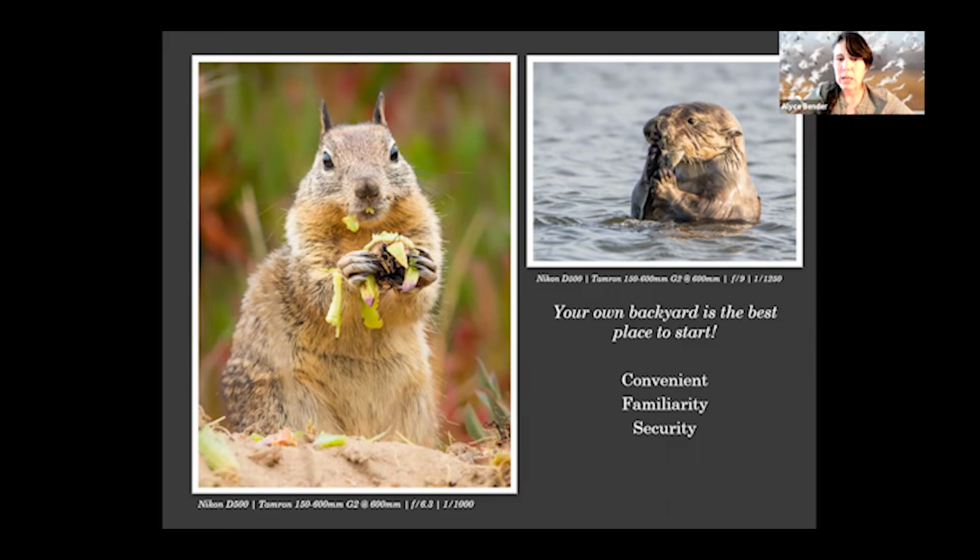So getting to know your own backyard is the best place to start. Plus, even if you don't have super interesting wildlife, it's a great way to practice, so that when you do get a chance to travel, you're not worrying that you don't know your gear or that you haven't been practicing and are a little rusty. This keeps you going, and keeps you familiar with your gear as well.